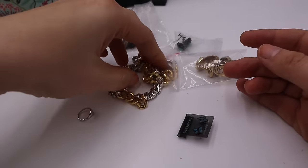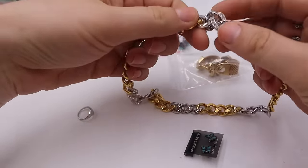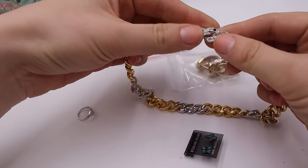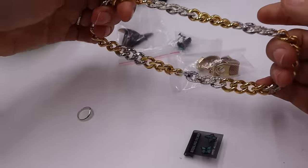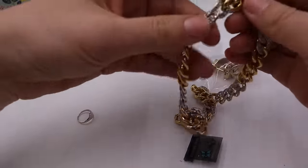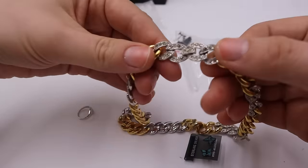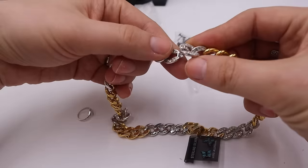Okay, so there was that one. There's this chain. And I liked this chain because, you know, chunky chains are in style anyway. Oh, we're missing a rhinestone that I need to replace. So chunky chains are in style anyways. But I think that this is vintage, just with how it looks with the encrusted fold over clasp here.